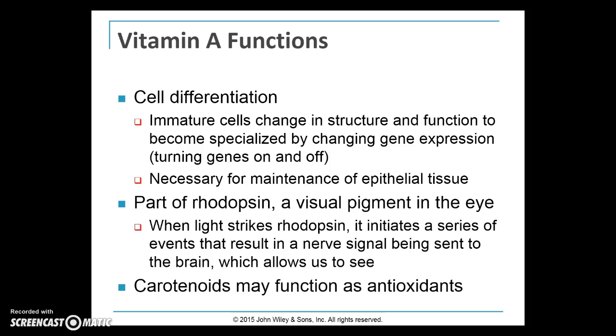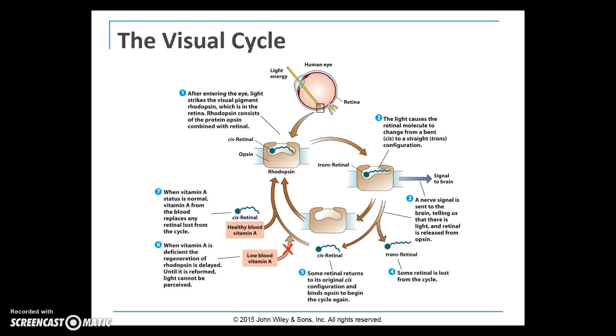As far as functions of vitamin A, they're involved in cell differentiation. They're part of the visual pigment in the eye, and like I said, they function as antioxidants. Here we can see a diagram of the visual cycle, and we know that vitamin A deficiency causes blindness by interfering with the maintenance of epithelial tissue, and this deficiency is a threat to the sight, health, and lives of millions of children in developing countries.